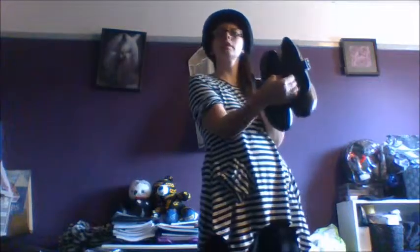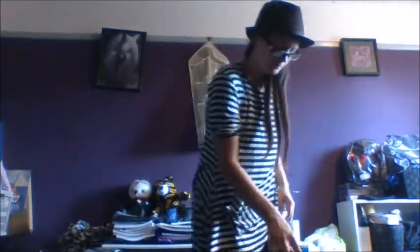These are really cute. Again, a charity shop find, a couple of quid, and in my size. These can set off any goth outfit, especially a little dress.